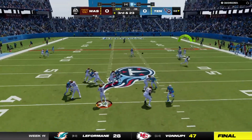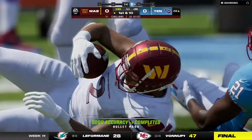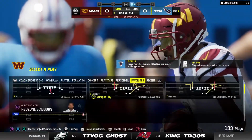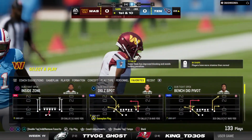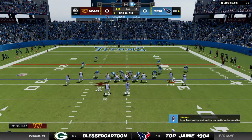Back to throw here. Able to find the open man. That's complete. And he's going to have another first down as the tackle's made at the Titans' 28. A real letdown defensively. That was third and a bundle, but they allow the conversion.